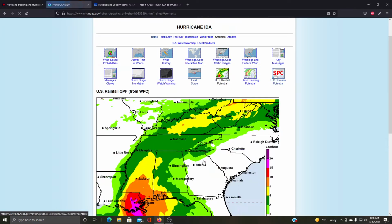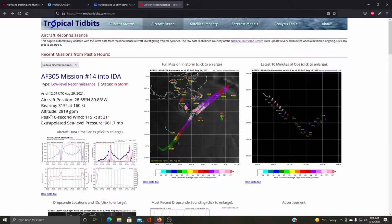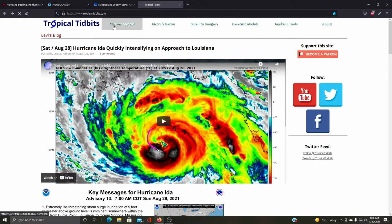Let me show you the updated rain totals. So again, 15 to 20 inches of rain. Now I've seen some videos online where unfortunately some areas are already flooded, and the core and the majority of the hurricane is not even inland yet. So this is why I say you never know, just prepare for the worst, and this is exactly why.